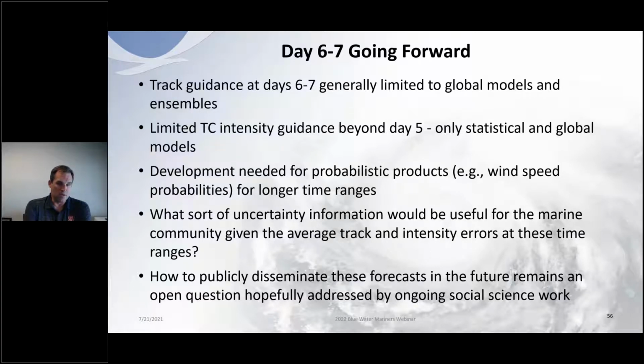And like we said, we have some social science work that is going on that will hopefully help us figure out how to disseminate this forecast information in a useful way for users, because we know that there is a demand for forecast information at longer lead times, and we think we can provide some of that, but we want to make sure we do so in a way that's useful.